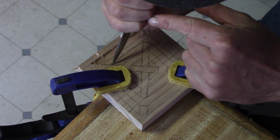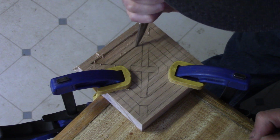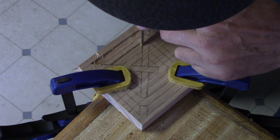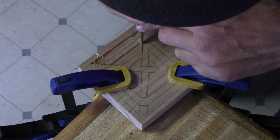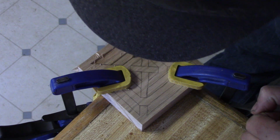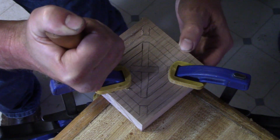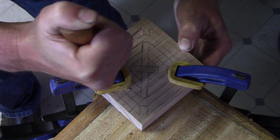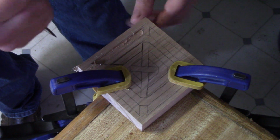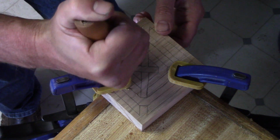So this project, I'm thinking I'm going to make some coasters. I'm going to make like 4 of these for a set of coasters. And what I'm going to do is attempt to coat them with, what do they call that, clear coat or whatever stuff they use. I've seen it on bars and stuff. It's like a real thick polyurethane. I'm going to attempt to fill these in completely so that it ends up being just a solid top.